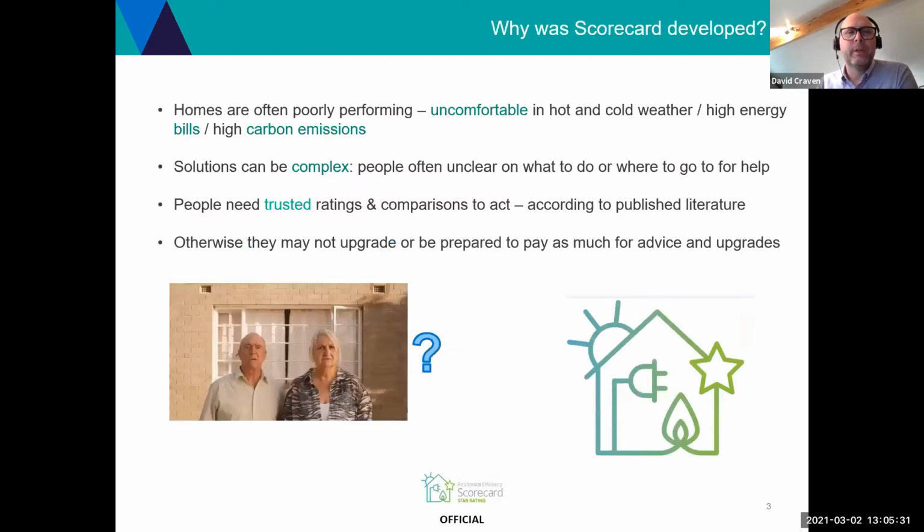So getting into it, let's just talk a little bit about the background. Of course, we all understand that existing homes are often poorly performing. They're often uncomfortable in both hot and cold weather, receive high energy bills and produce high levels of carbon emissions. But we also know that there's no one silver bullet solution for solving these issues. Solutions are complex, and consumers are often unclear on what they need to do to be able to take action.